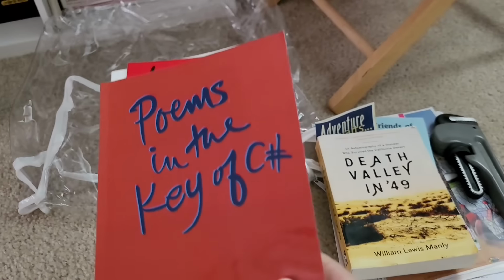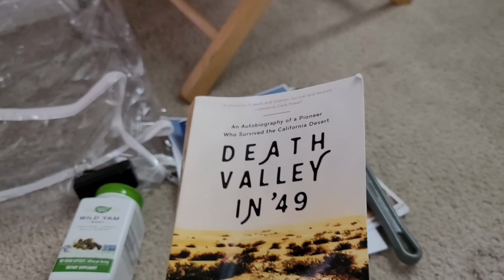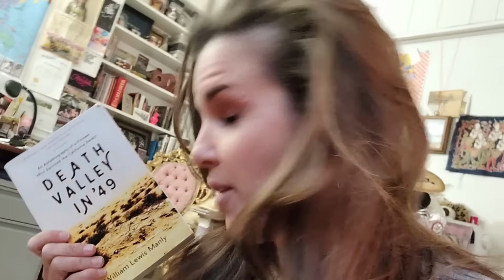Really cool book of poetry. This guy sent me a book about the Death Valley 49ers. He really wants me to make a video about them, and it's a fascinating story. It's a bunch of pioneers in a wagon train that went through Death Valley in 1849, and they're actually the ones who named it Death Valley. A bunch of them died. Fascinating story. And yes, I do plan on making a video about it when I get a chance. So thank you for the book. And then also there's a bunch of informational materials to go with it.